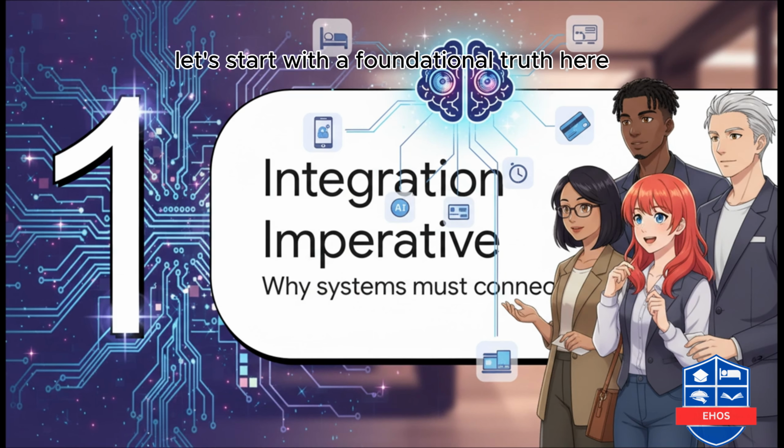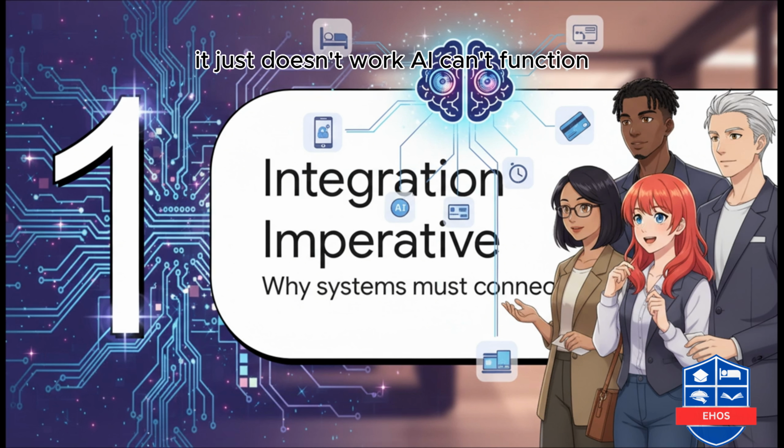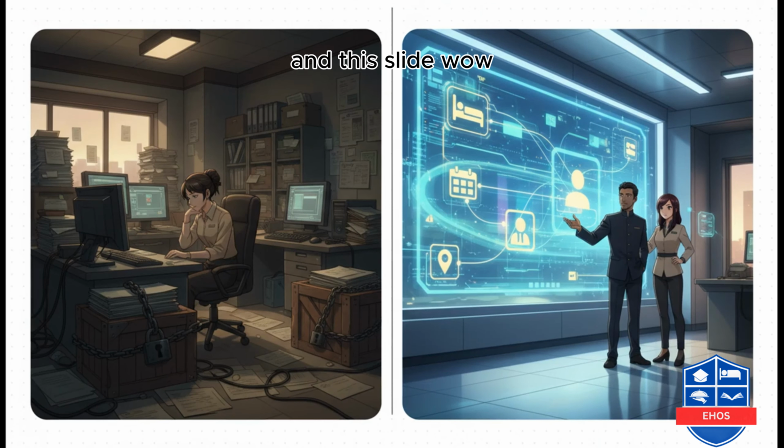Okay, let's start with a foundational truth here. In any modern hotel, data is its lifeblood. It's everything. But if that data is trapped in separate, disconnected systems, it's like having a body with no circulatory system. It just doesn't work. AI can't function, it can't be effective if it's not getting a constant, unified flow of information from every part of the operation. And this slide, wow, it really just lays it all out, doesn't it?